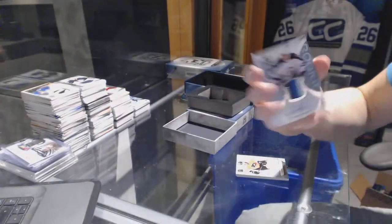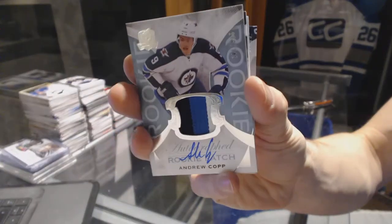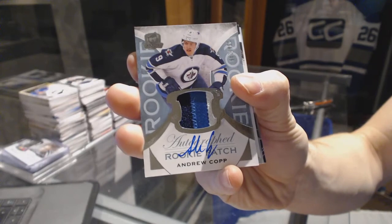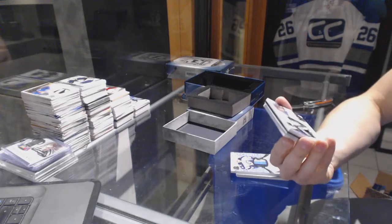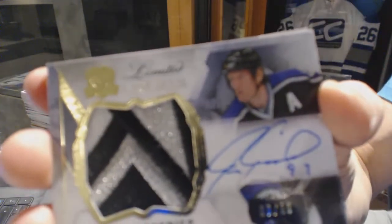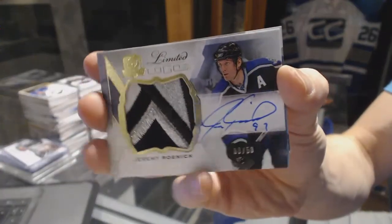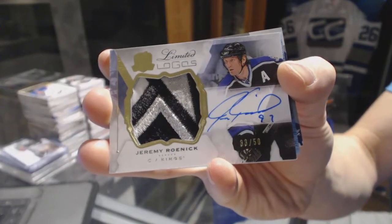We've got a three-color rookie patch auto number to 249 for the Winnipeg Jets, Andrew Copp. Ooh, pretty. We've got a limited logos numbered 33 of 50 for the LA Kings, Jeremy Roenick. 33 of 50 limited logos for the Kings, Jeremy Roenick.